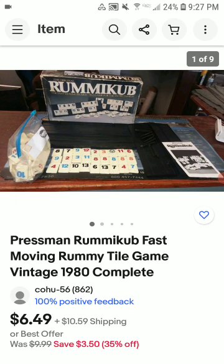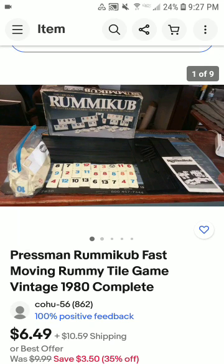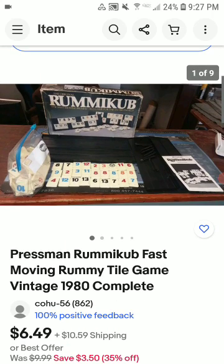This has a good sell-through rate. I don't know why this didn't sell. The first one sold for 5, so I sent an offer for 5. A couple hours later, someone bought it for full asking price, $6.49 plus shipping. That was on sale too, so that helped. And they bought promoted, which is cool.